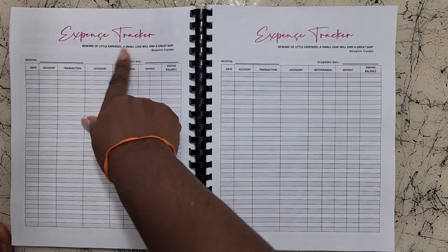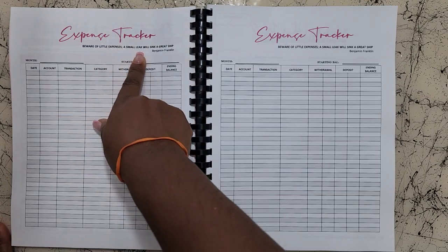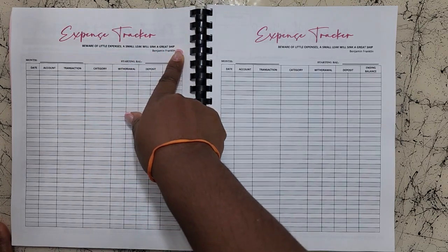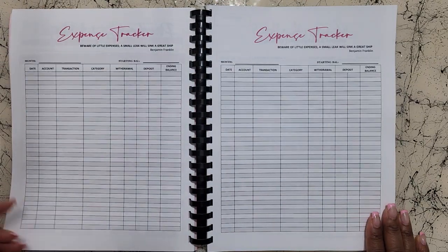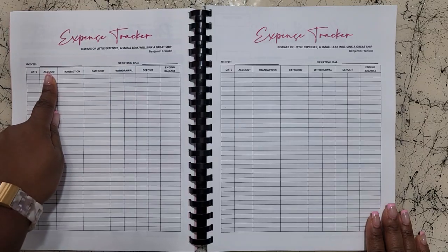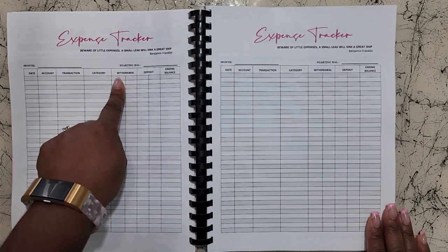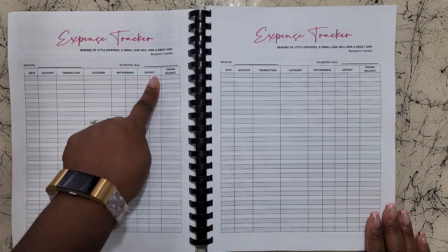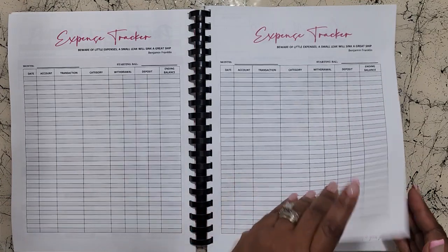So it says expense tracker. "Beware of little expenses. A small leak will sink a great ship." Benjamin Franklin. And this is almost like your check register. You're going to start with the month and the starting balance. You've got your date, whatever account it's coming out of, the transaction, the category, the withdrawal in dollars and cents, the deposit in dollars and cents, and then the ending balance. Okay, and you get 2 expense trackers.